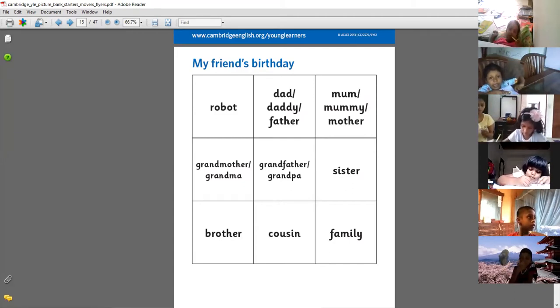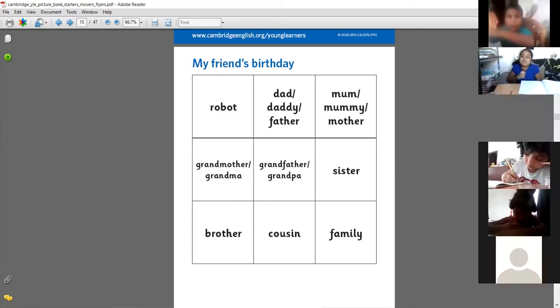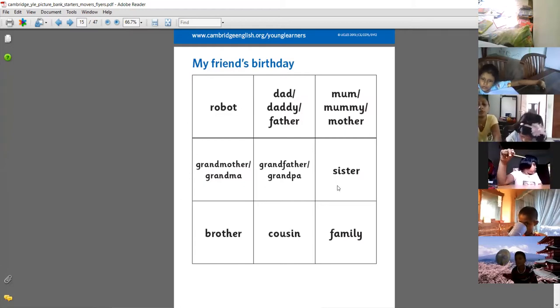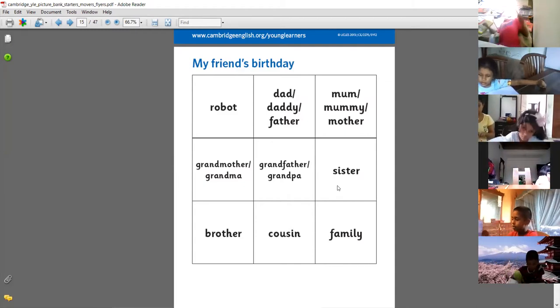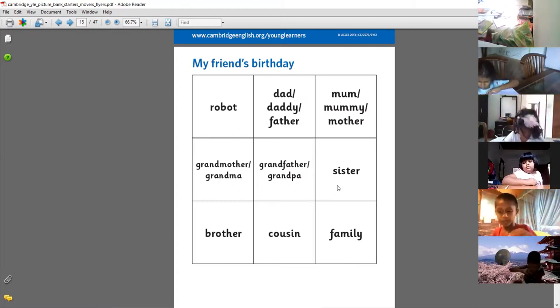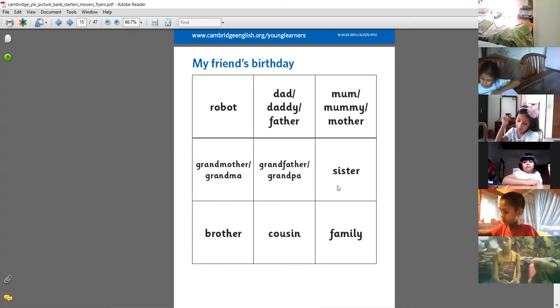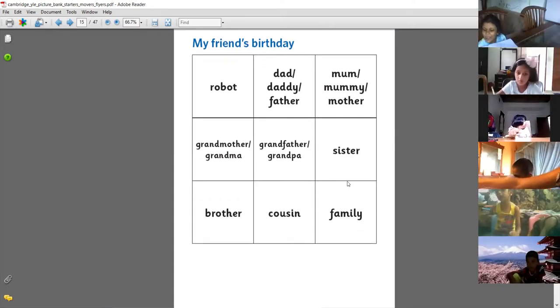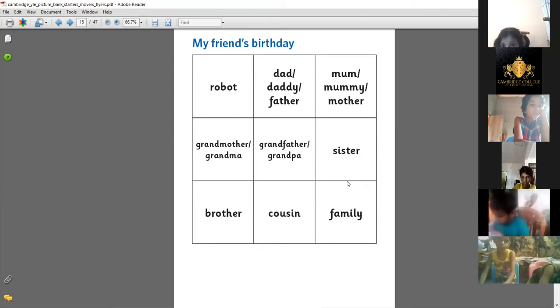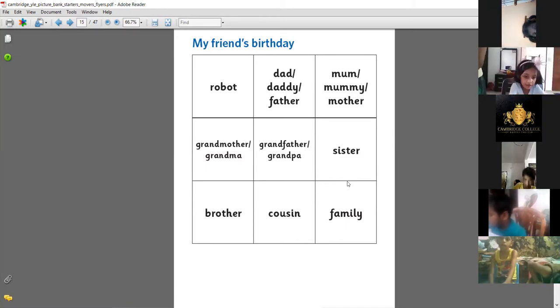Wait a little, son, there are some still writing. If you have finished, wait a bit, because others are still writing. Check whether your spellings are correct, check the spellings of those who wrote quickly. Robot, father, mother, mom, grandma, grandpa. Okay, anybody still writing? Teacher, I'm writing. Okay, continue.